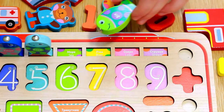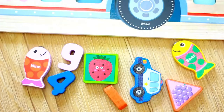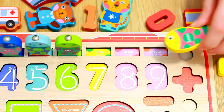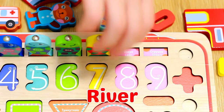Green fish dives above the number 6. Now, where should we put it? Ah, right there. See? Yellow fish takes its place above the number 7. Great job! River.